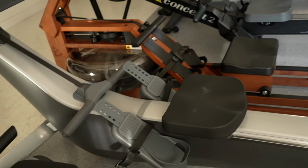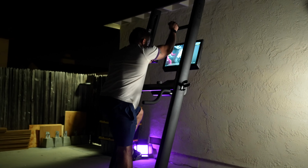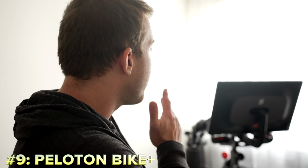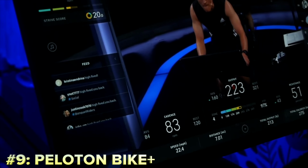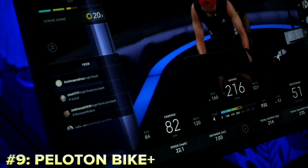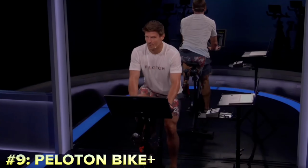But I'm not always running, and so I like to mix things up a lot with a variety of other rowers, climbers, and bikes. But the one connected fitness device I've used the most this year has to be the Peloton Bike Plus. I think Peloton's biking coaches and programs are great, especially their Power Zone training, which is by far the best program I've seen on any connected fitness bike. It's a ton of fun to use, and there's a reason Peloton is #1, and it's because their content is so dang good.